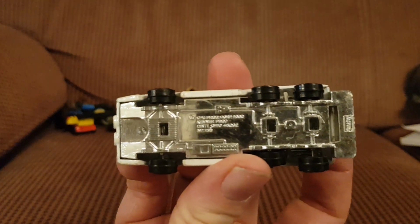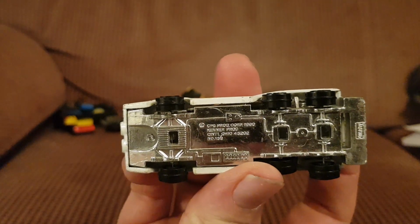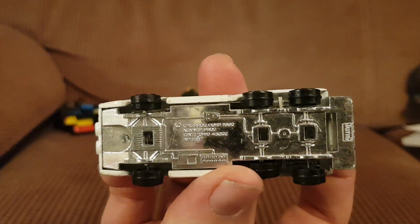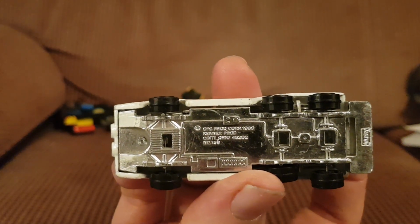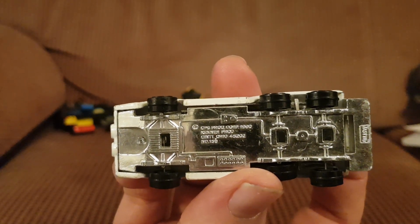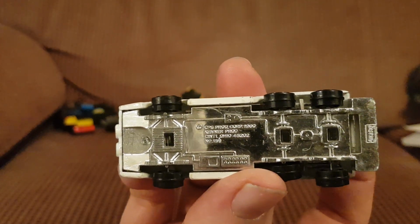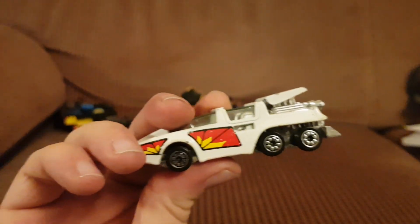Looking at the bottom, it's very chromy, so I'm going to try and get it so you can actually see it. That reads CPC Products Corp 1980, Kenner Production, number 159, with a lot of detail. What's that on the back? I'm going to pull that to my face because I haven't studied this. It literally says Fast 111. So that's genuinely quite interesting if you ask me.